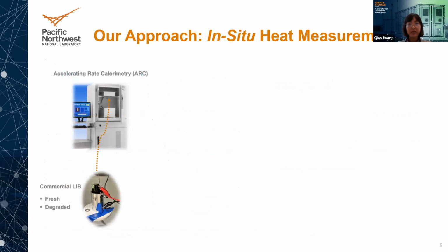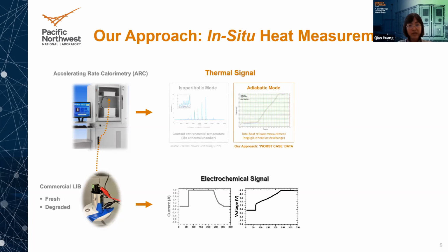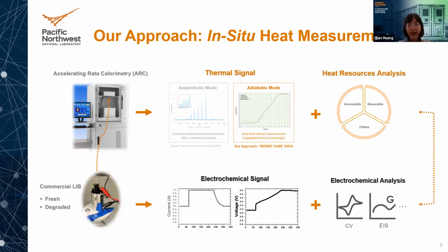So to pursue this thermal study, we developed an in-situ heat measurement approach. We use ARC, accelerating rate calorimetry, to measure the heat generation of commercial lithium-ion batteries in fresh or degraded status during operation. And then the thermal signal, aligned with the electrochemical signal, will be recorded and collected at the same time. Further, these signals will be analyzed and combined with other characterizations, by comparing these signals, to finally figure out the relationship between the heat and the degradation.